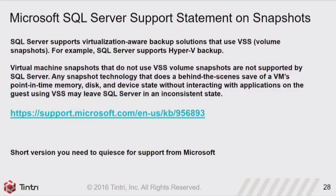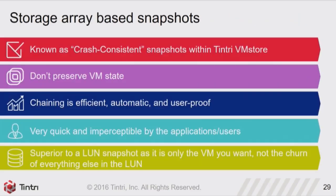But, go back, Microsoft states that to do any kind of snapshots in a virtual environment, you must use VSS. So it must be application consistent. If it's crash consistent, they will not guarantee they're going to support you if you have an issue. They will usually do their best, but there's no guarantee on it. So if you need supportability, you have to go application consistent. It would be irresponsible of us not to put this slide up here.